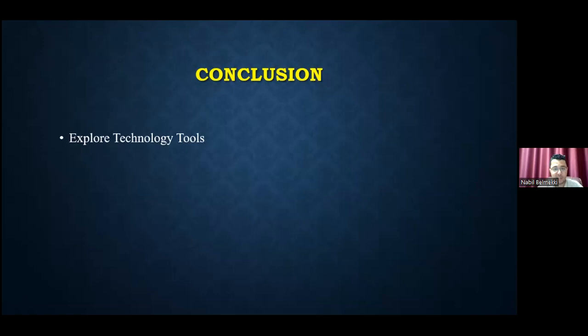First, explore technology tools, which means you need to familiarize yourself with various technology tools and platforms that can enhance research processes. Experiment with online databases, collaborative platforms, data analysis tools, and virtual reality simulations.